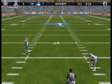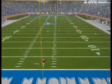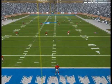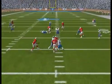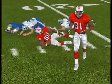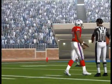Number 28 in to kick this one off. Number 80 back to return. This one is handled by number 80. This team is going to have to focus a lot more than they did in the first half if they're going to come back.